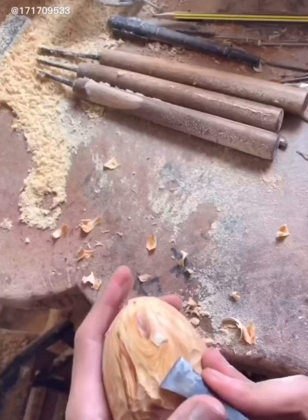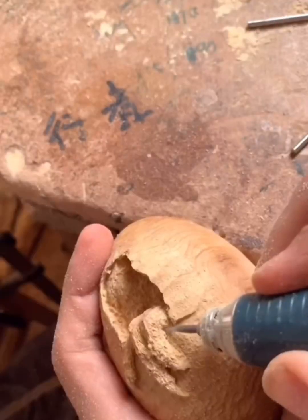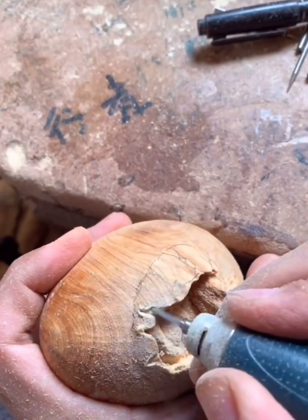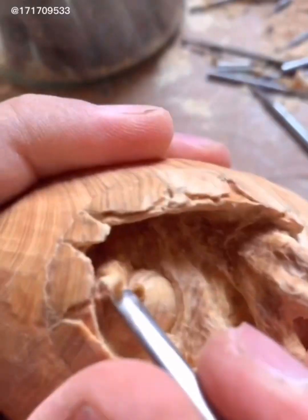This creative person has transformed a piece of wood into a dinosaur egg in a wonderfully carved way, using a small carving machine, which makes it easier for him to penetrate wood and carve it.